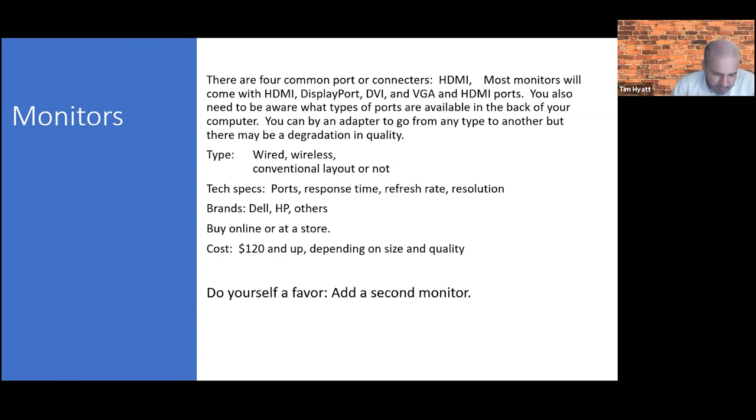Well, how are they going to communicate with the computer? Well, it's a little USB device. It's about the size of my thumb, or less. You plug it into the front or the back, and then the keyboard and the mouse, which usually come as a pair, can communicate with the computer wirelessly.